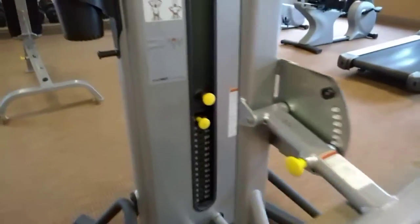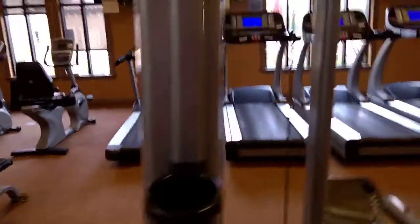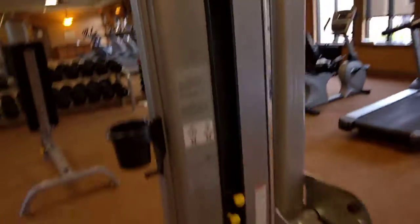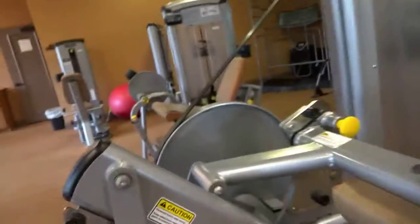So again, looking at this machine here, you can see there's a pulley system on this machine. This is the pull down, the lat pull machine. This was wiped down. I mean, you've got no dirt on there. This is the seated leg curl machine. I'm now moving to the right-hand side of the gym.